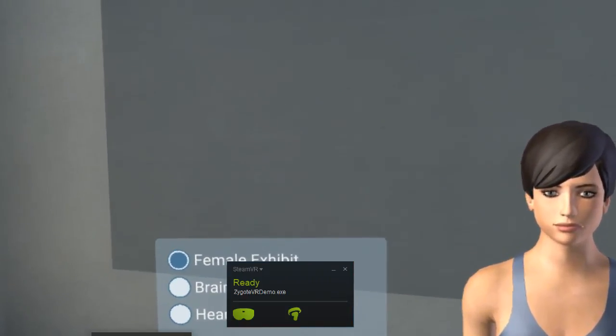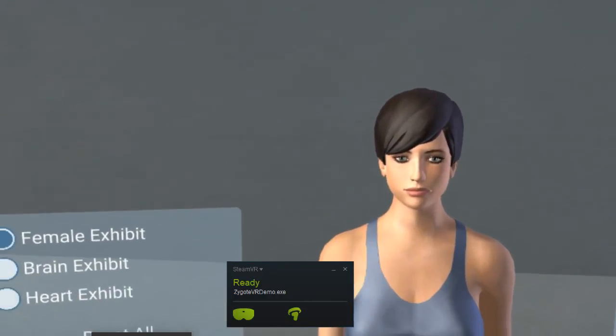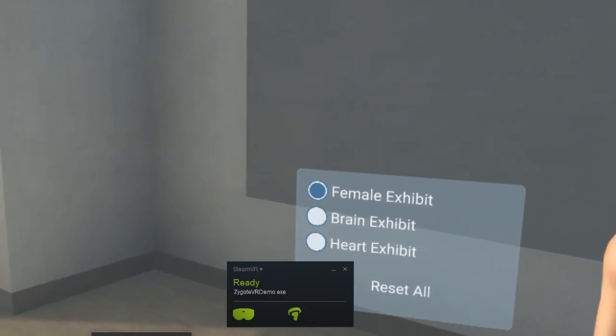Okay. You should shoot a laser beam at the brain exhibition.